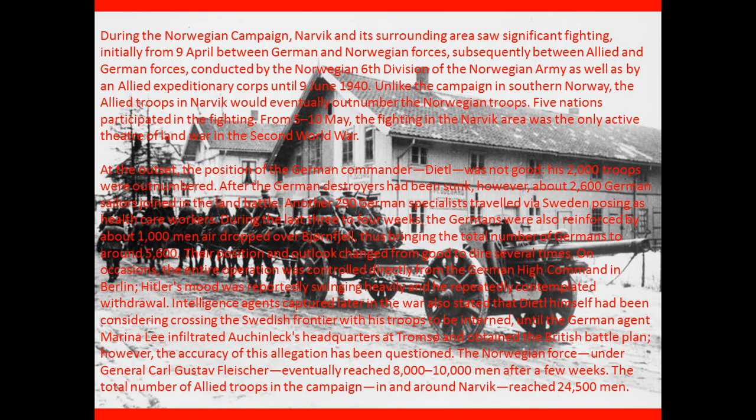The Norwegian force under General Carl Gustav Fleischer eventually reached 8,000 to 10,000 men after a few weeks. The total number of Allied troops in the campaign in and around Narvik reached 24,500 men. The early phase of the invasion was marked by the German advantage of surprise. Norwegian troops in northern Norway had been called out on a three-month neutrality watch during the winter of 1939-1940, and so they had trained together.